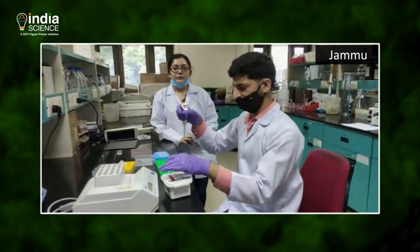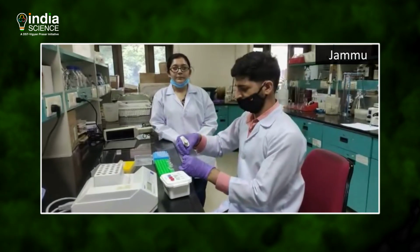We have designed a set of primers at 4 specific sites of the genome of the virus, so that we get the amplification of the viral genome, and then we can get results which are more accurate and more specific. So this technique is much simpler. Here we don't need an RT-PCR machine. We simply need a thermal block, where we have to maintain a certain temperature, around 50 degrees.